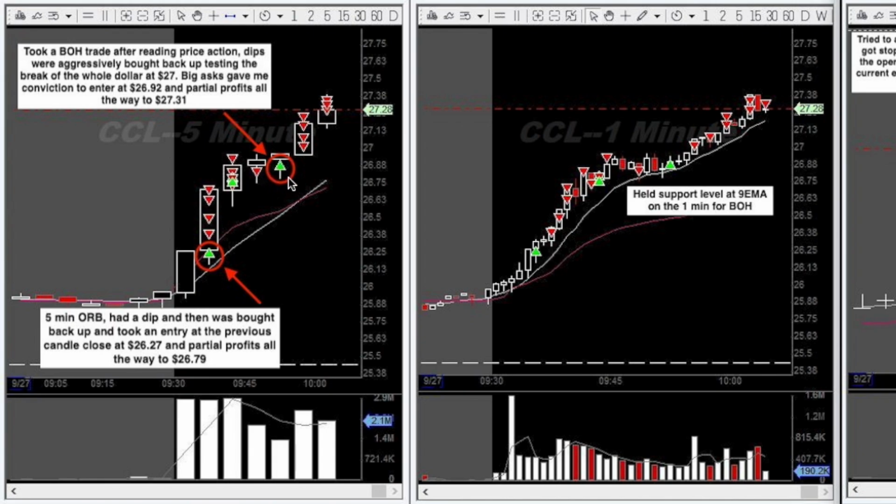I was monitoring the price action, and I saw that it was holding and trying to break through the whole dollar of 27. It tried it on this candle, and then on this candle, it looks like it was still being bought up. If we transfer over to the 1-minute chart, we see that it did have this nice support level, and it refused to give it up.